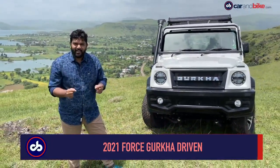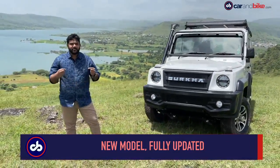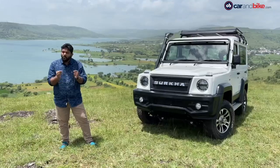We are going to drive the car and see what has changed in terms of appeal, in terms of specifications, in terms of features, and we are really excited to drive this car and see what all it has to offer.